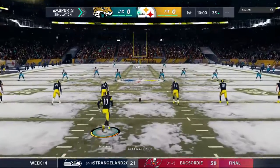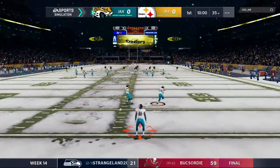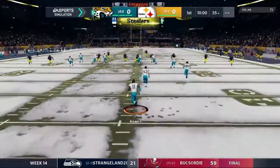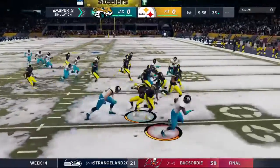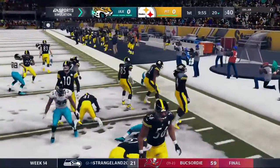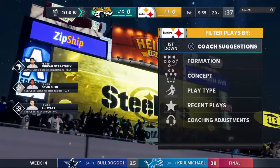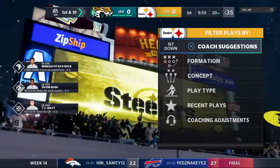Two teams trying to stake their claim to postseason football. Week 14 of the NFL is underway. Taking it about the 1. And he will make it to the 20-yard line and no further. Jaguars take over 1st and 10 at their own 20-yard line.